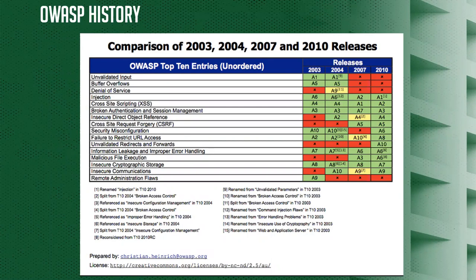OWASP also publishes what they call their top 10 list. These are the top 10 things that they kind of see from applications in the wild, the most relevant security issues that the applications are facing, how they're getting hacked, and mistakes that developers are making. The first one started way back in 2003, and then they had versions of 2004, 7, and 10. Also 13, and the current version is 2017.